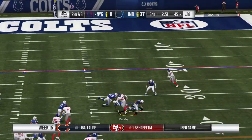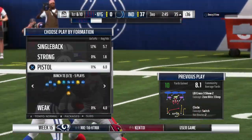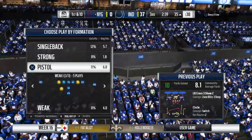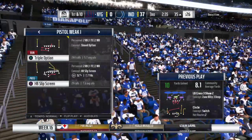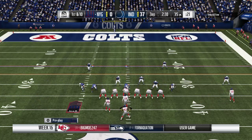They'll set up a throw. He dumps it off to Barkley. And he's got this down to the 35. We'll give him 10 yards on that one, and that'll earn him a fresh set of downs. Still in search of their first touchdown of the game, but they're on the move. 1st and 10.